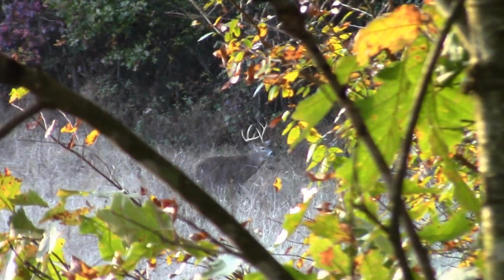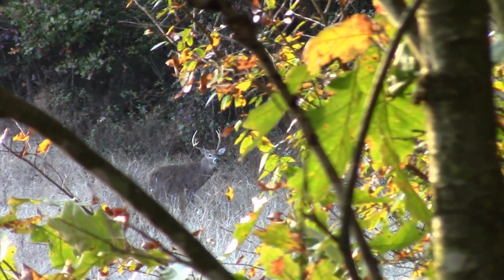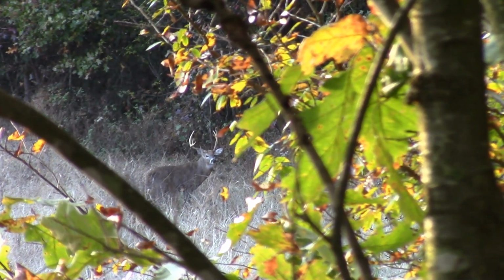That's not a bad looking buck for an Alabama boy. We ain't used to seeing bucks that size. Kind of got a messed up left rack, but I think Matthew would have been happy putting his tag on this deer.